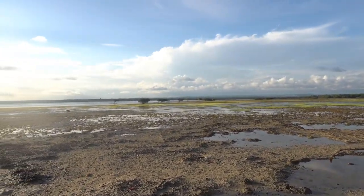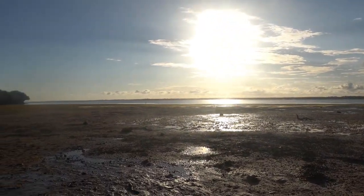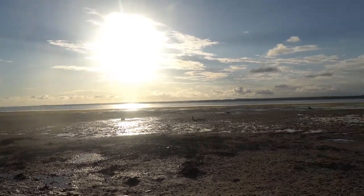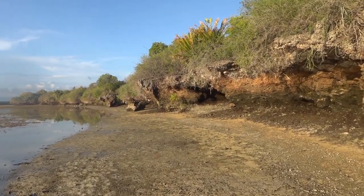Again, this is not your paradise beach, but there is a lot going on here as far as nature preservation and other things, and also these rock formations, well worth coming down and having a look at. So there you have it, the road to Chale Island. Nice little trek. It's about 3 miles, 4 or 5 kilometers, something like that.